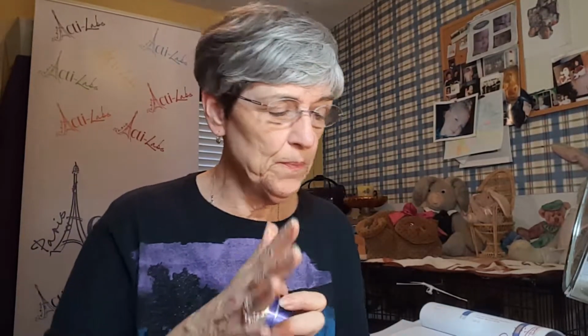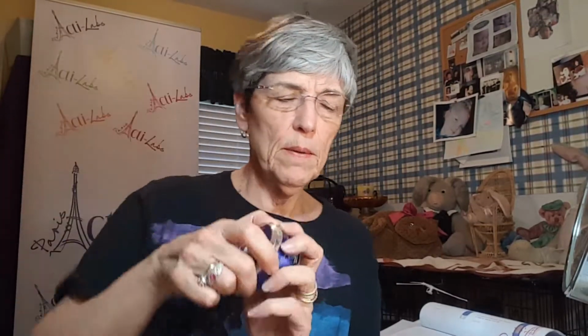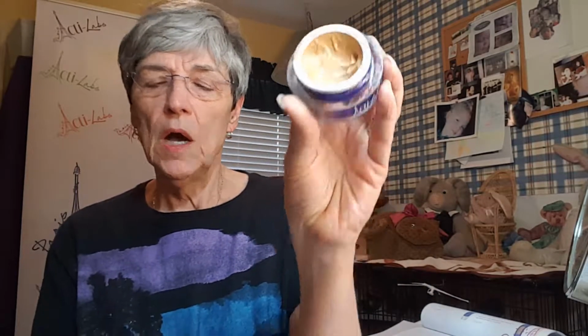The 3D, by the way, is a tinted moisturizer. $25, this big tub. Right now we've only got the one color, but it matches practically everybody. It's more than just a moisturizer though. It also helps with dark pigmentation, little age spots, and other pigmentations that can happen. It will not only cover it, but it also helps get rid of them.